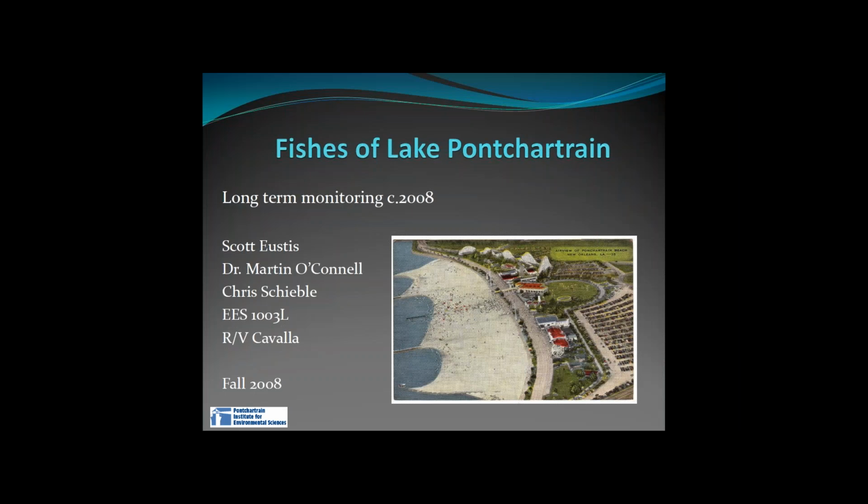This is an adaptation of an intro college lecture on the fishes of Lake Pontchartrain based on some long-term monitoring data collected back in 2008 for Dr. O'Connell's lab, the Nekton Research Lab at UNO with Chris Sheebley on the RV Kavala. And I was the TA during fall 2008 at UNO with the Pontchartrain Institute of Environmental Sciences.